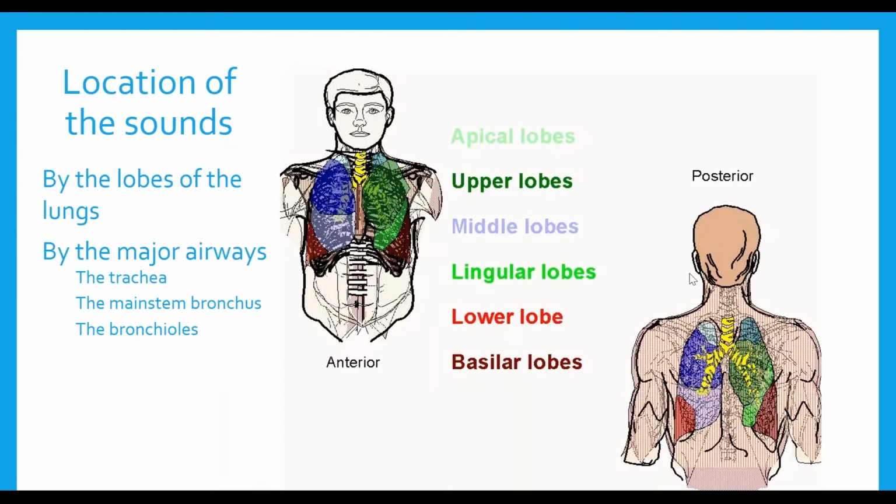Some pneumonias, it depends on the bacteria causing it, are very aerobic in nature. The bacteria will actually be more in the apical lobes because there's better ventilation in the apical lobes than there is in the basilar lobes. Basilar lobes have the worst ventilation of all the lobes of the lungs. But you need to look at the locations and sort of know where they are.